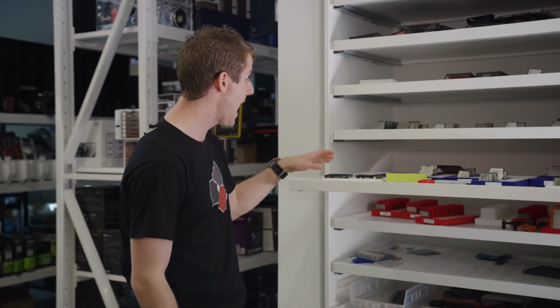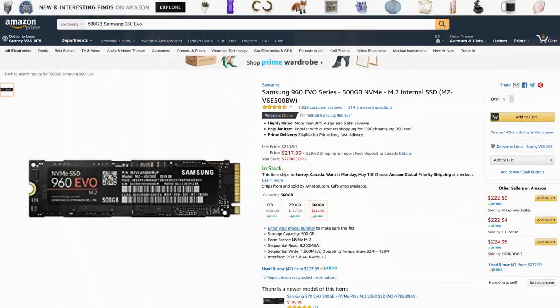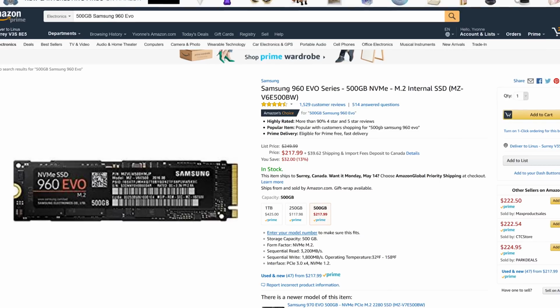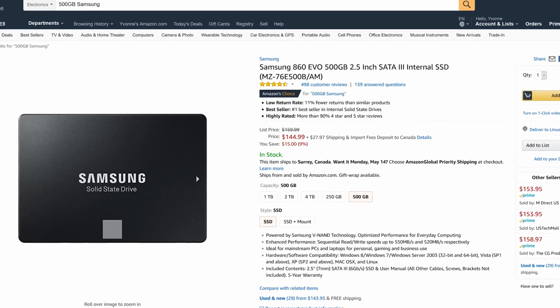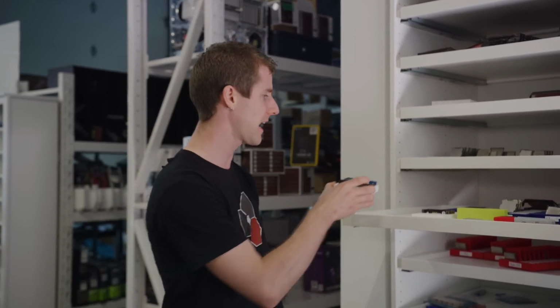Over in storage land, there was an upset. NVMe M.2 SSDs won for the first time ever, with 250 and 500 gig Samsung 960 EVOs topping the list, even though they still cost 50% more than Samsung's 2.5-inch runners-up. I'm attributing the win to the price difference now being small enough to make the speed gains and space savings appealing to mainstream people, with notebook upgrades also seeming like a likely driver of this category.